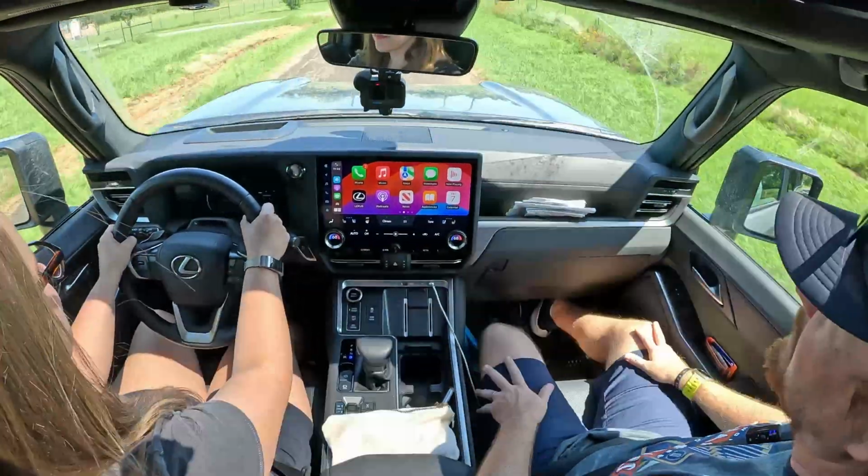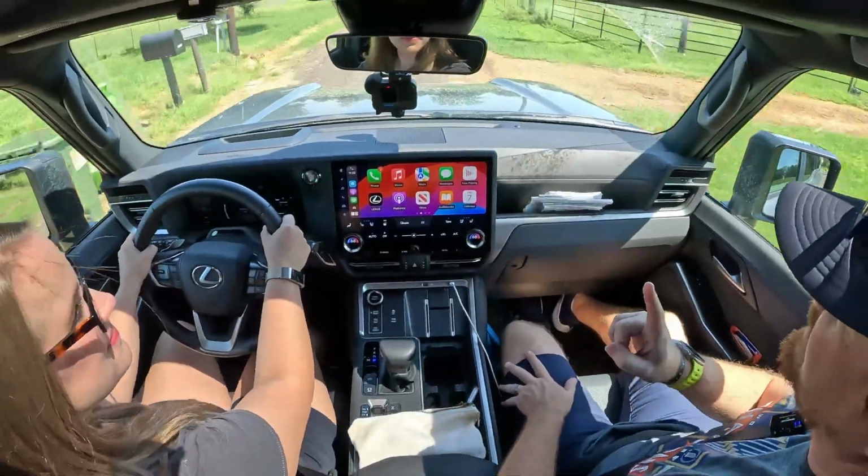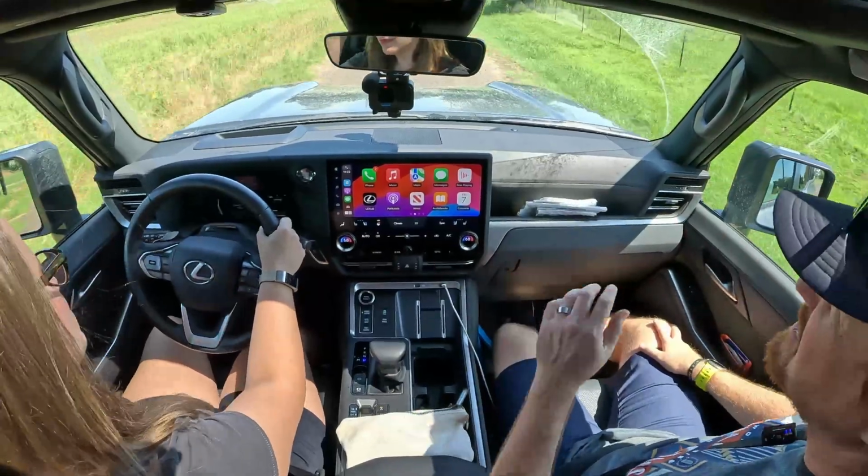It's not too stiff like a sports car, or like a heavy old truck. And it's not too floaty like some of the bigger SUVs can be right now. So I like it. It's hiding the bumps very well. Very well. And I did take this off-road, and it did very well off-road. Go check that video out.